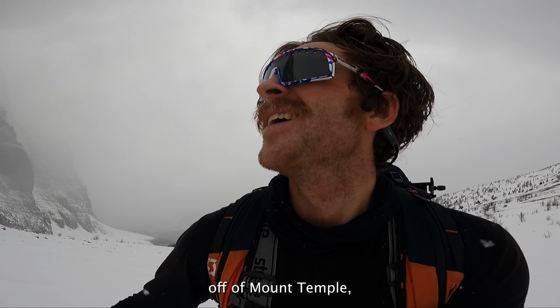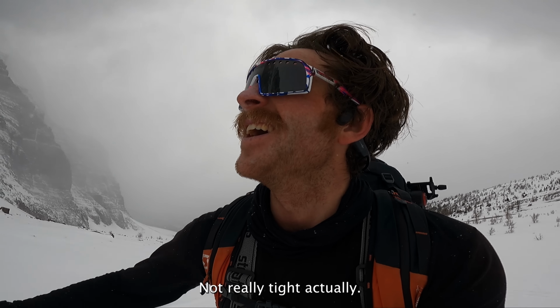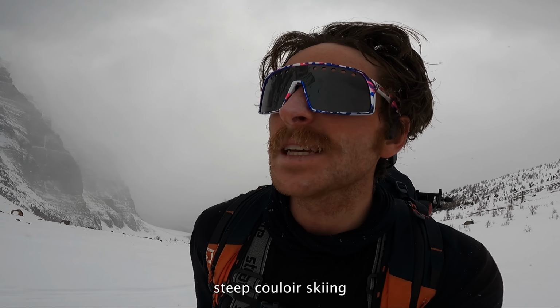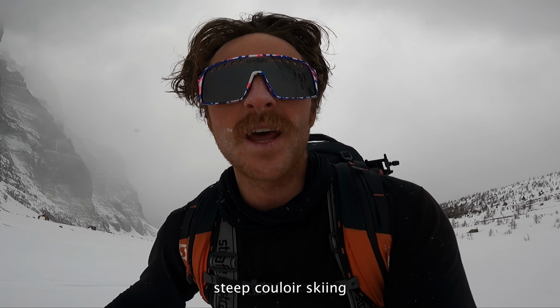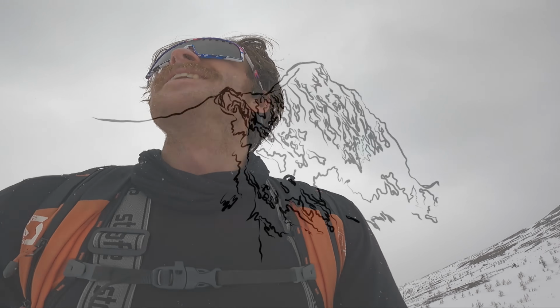The Aemmer Couloir off of Mount Temple. 2,000 feet of tight, not really tight actually, just properly widthed, steep couloir skiing in the Canadian Rockies of Alberta. Let's do it!